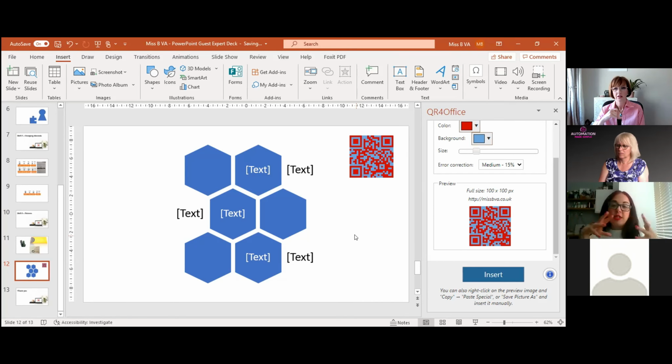You can, because there's lots of different ways you can create QR codes. But if you wanted to create it in PowerPoint, you would literally copy and paste that, put that in your email. And then when your clients are reading the email, they can just scan it and it will take them to your website, to a link. It could be a document that's on your OneDrive that you want to share. Anything that's got a URL link, you can use it for.